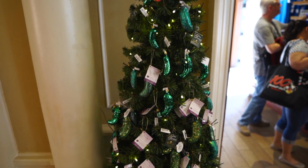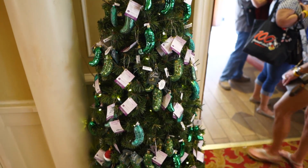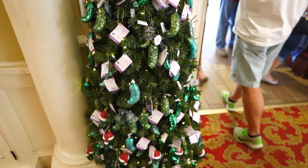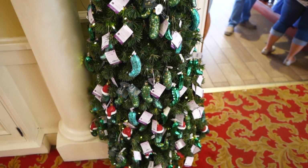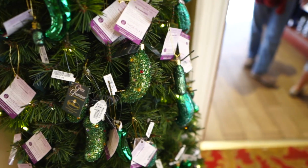So in years past, I've showed this pickle tree, and people from Germany are like, we have no such thing as a pickle that goes on the Christmas tree. Is that true? Do you guys have a pickle Christmas tradition? Do you guys put bedazzled pickles on the Christmas tree?